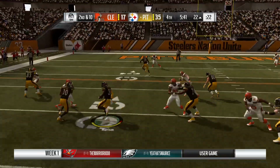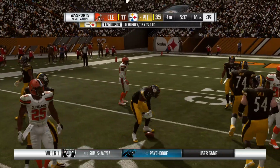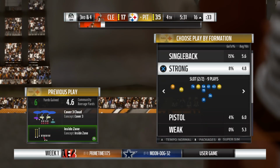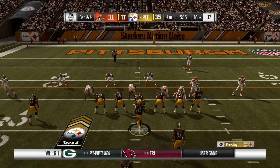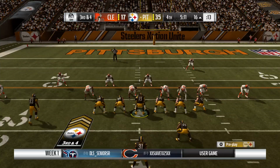They'll run it now out of the gun. And able to push his way forward here for a good little gain. They get 6 here after the incompletion, and it'll leave them with a 3rd and 4. Bottom line, they want to keep this clock rolling, so they'll take that one right there. They just want to keep falling forward, and they want to put the onus on the big fellas up front in order to bring this one home.